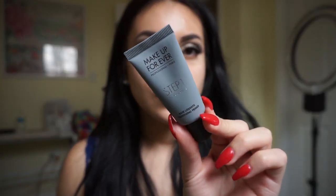So, anyways, I'm gonna try out some new face products right now for you guys. I'm using the Makeup Forever Step 1 Equalizer to start. I got the mini one because I wasn't sure if I was gonna like this. So, we shall see. This is really watery.